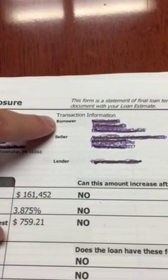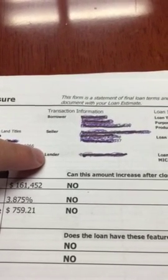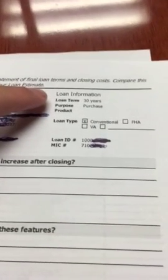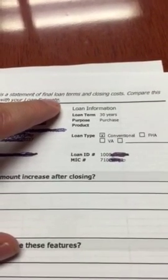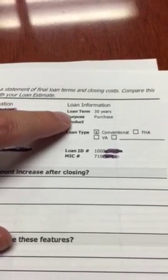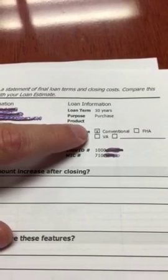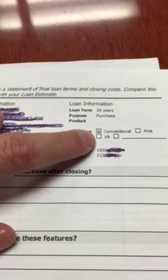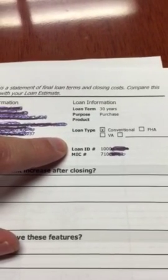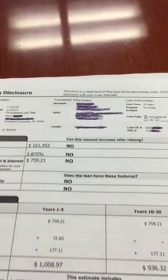Moving over, up here at the top where it says transaction information. This is where you're going to find the borrower's name and address, seller's name and address, the lender's name as well. And then over here at the top of page 1, now keep in mind this is just the buyer's closing disclosure. You have the loan information, the length of the loan in years. Is this a refinance or purchase? This is a purchase. What type of loan product is it? This is a conventional loan. If it's a VA, FHA loan, you would have it listed down here. Then they have the loan ID number. There is mortgage insurance on this, so you have the mortgage insurance number there as well.